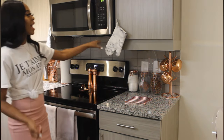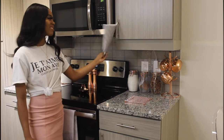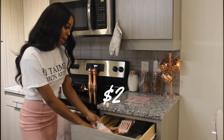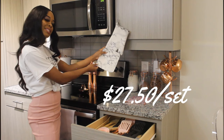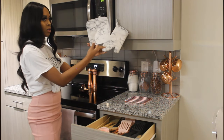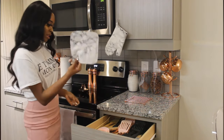Okay, and then here I have this cute oven mitten, and it came with this baby as well. So this came in a set. I got this from Etsy. It came just one in one, so I bought two of these. So I have two oven mittens and two of these.